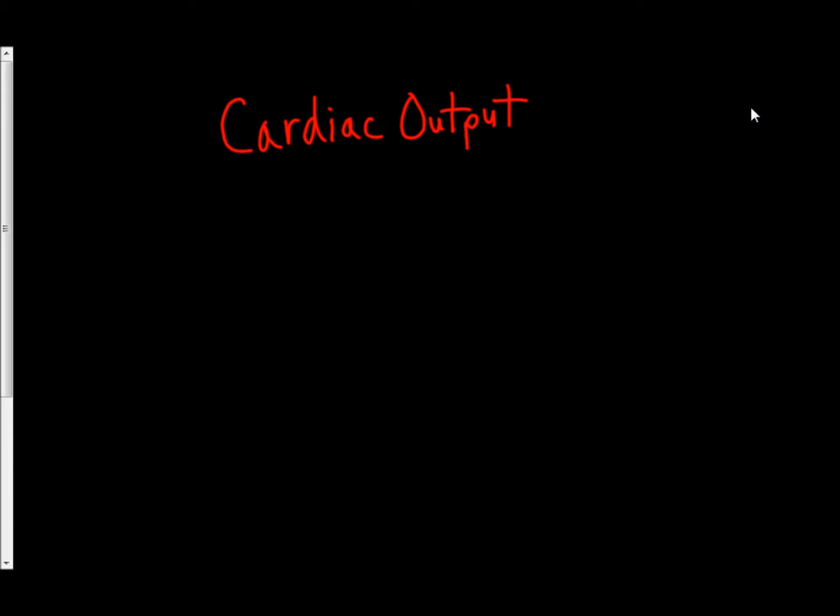So the technical definition of cardiac output is the amount of blood pumped through the heart in 1 minute. Now, technically, it's pumped by each ventricle in 1 minute, but in common practice, it's just said that you combine both ventricles as a whole. So, collectively as a heart, cardiac output is how much volume of blood is pumped through the heart in 1 minute's time. So, cardiac output has its own special formula.